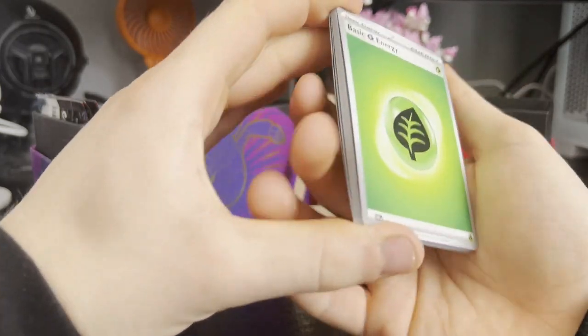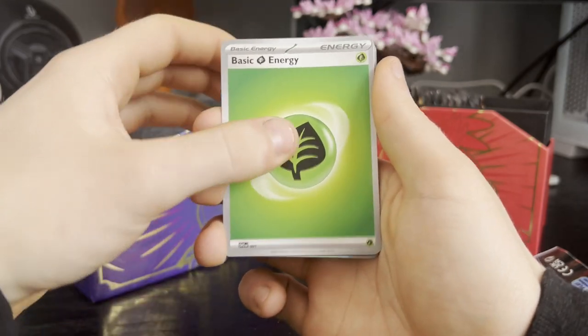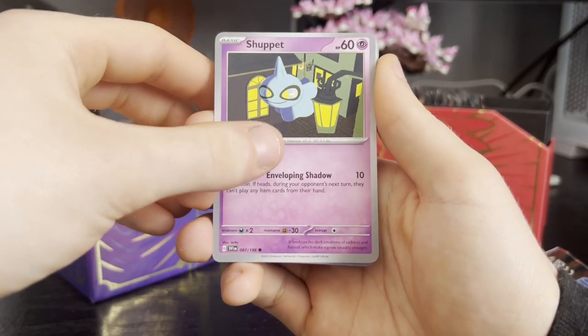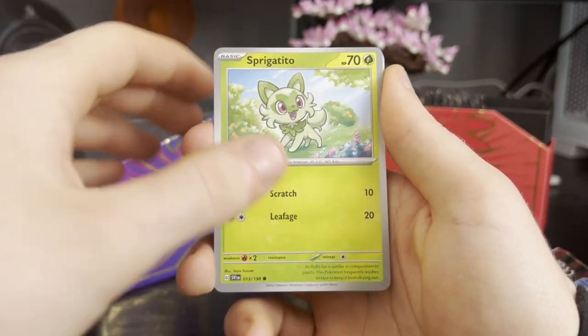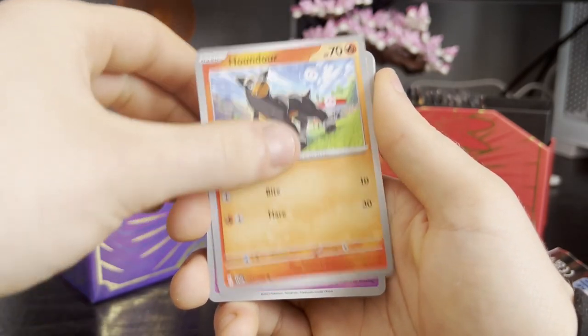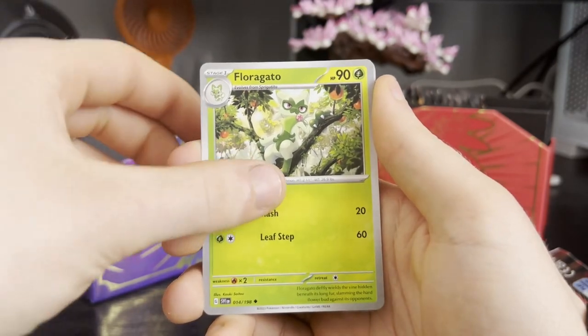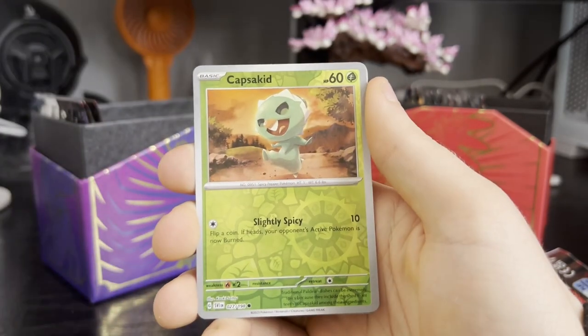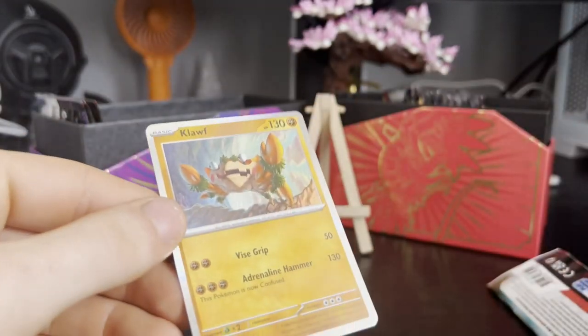And we've got 22 packs total. Come on, if I don't pull any from 22 packs, that's kind of nuts. I just got unlucky, really unlucky. Unless there's something really amazing in it. Sprigatito, Houndoom, Drifloon, Jack, Florigato, EXP Share, Capsakid, Mareep, Clouth. Okay.